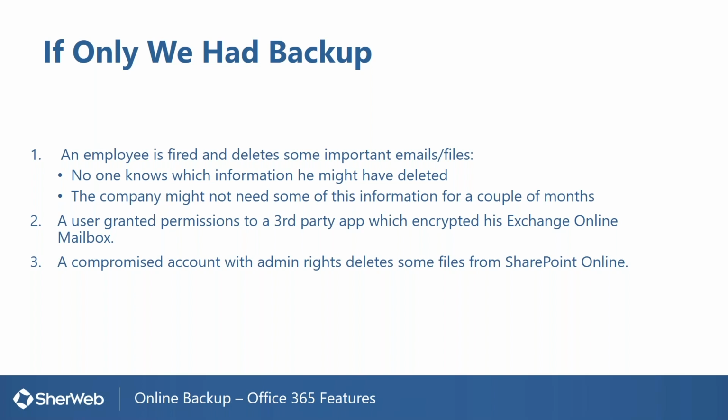Also, a user granting permission to a third-party app. I'm sure that many of you are using third-party apps. In Exchange Online, there are many things that can be used, and it could just be something malicious that encrypts your whole mailbox. And if you don't have protection, I've seen the proof of concept of that particular example. It wasn't in the wild yet, but it was a proof of concept of a phishing email that basically installed a third-party app in Office 365 and then encrypted all the email and asked for a ransom. Pretty scary stuff, but also very logical.